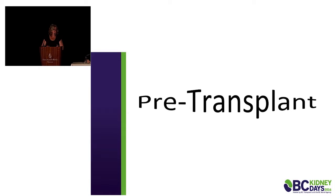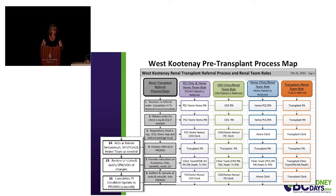So for pre-transplant, this is the West Kootenay pre-transplant pathway, because what we identified within the regions is that everybody is taking a little bit of a piece of what is done for the transplant workup. This is the pathway we have for the West Kootenays. Kelowna has a different one, TCS has a different one, so we did it individually, what we are presently doing, and put it into a map. If you notice, the last three at the bottom are what our transplant nurse does after all of the information is put forward.